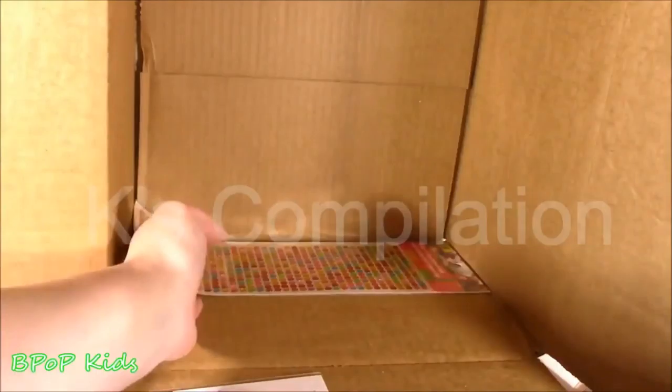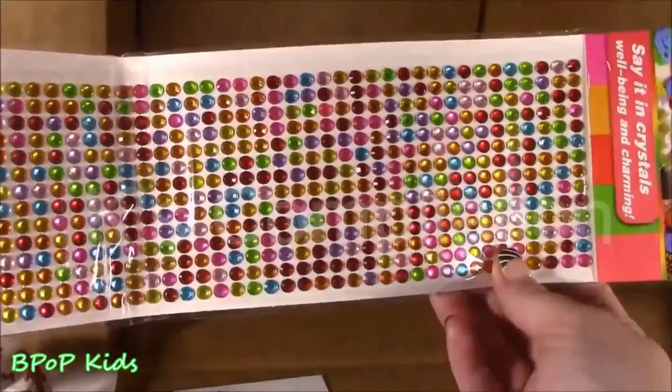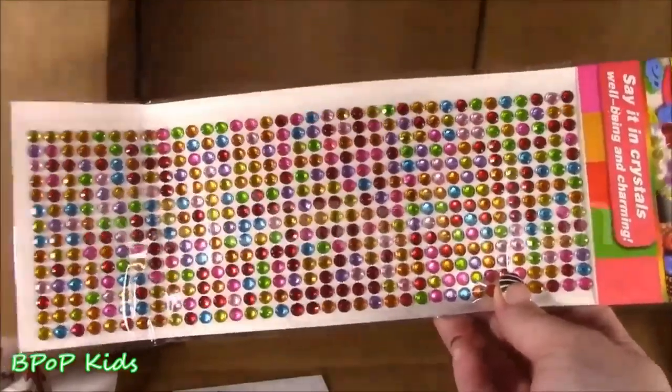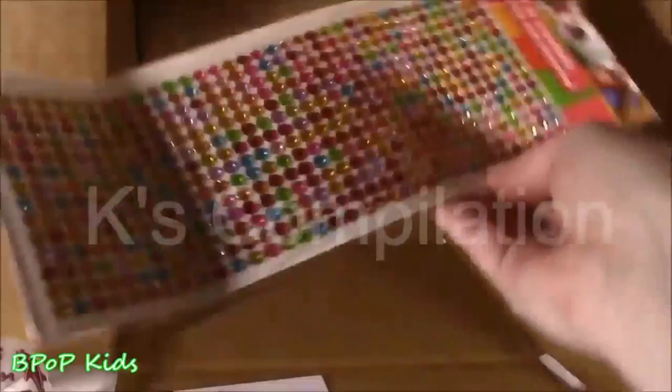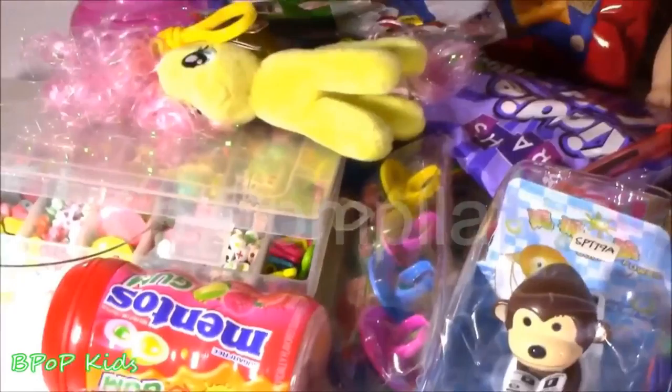I like that. And the final thing we got, I can't even believe it, you guys. Look at this. Some gem stickers, those little gemmy stickers, and this doesn't remind me of 90s at all. I mean, this is something pretty new. I guess I could use them for a craft. Unbelievable.